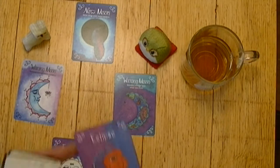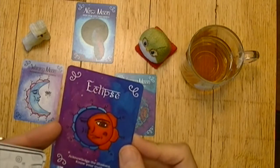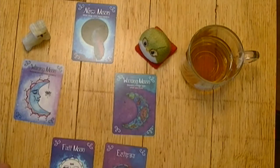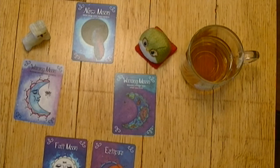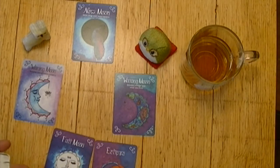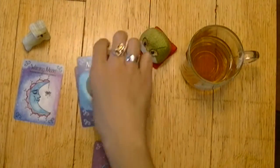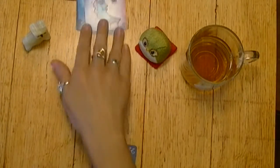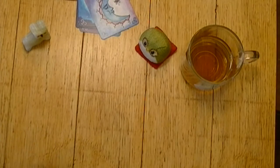Ooh, eclipse. Acknowledge the illusions. Know your truth. So I might be doing a lot of work on acknowledging the shadow, the illusions, holding to my truth, that kind of thing between now and the next month. That sounds really good. So I like to keep these moon cards separate because they're really great for timing readings even, to be able to pull one of these to get a rough guesstimate on timing.